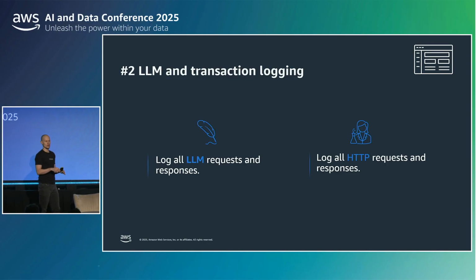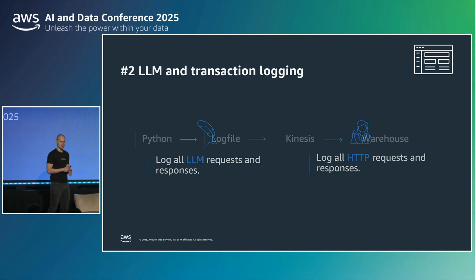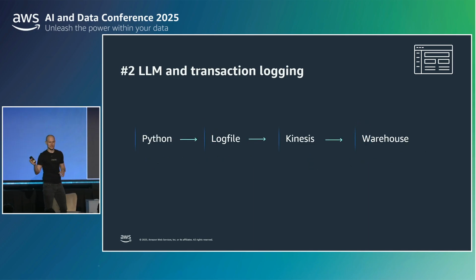If you're starting today, you can use many products that you just connect to your LLM clients, and they'll do it for you. We went with something completely manual but simple. Effectively, a Python process logs to a simple log file, a Kinesis agent picks it up, and it goes to Snowflake.